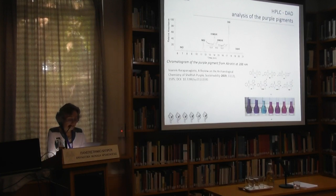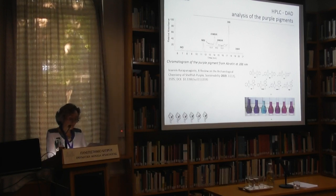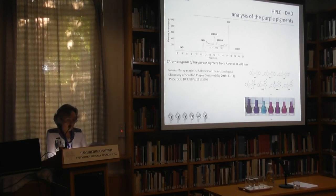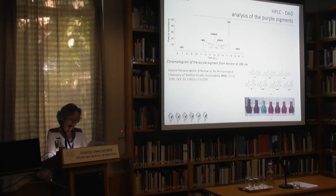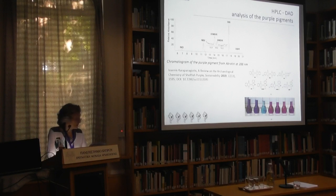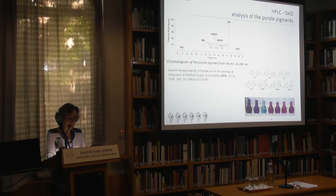High-performance liquid chromatography, as we have already seen with the diode array detector, is the most efficient among the techniques used for the full analysis of the shellfish purple, as it allows the detection and identification of all the 7 indigoid components within a single chromatogram, and allows also semi-quantitative and possibly complete quantitative results for the full characterization of the pigment. In the HPLC chromatogram of the purple pigment, apart from the indirubin compound, which was not detected in the sample extract, the other 6 components of the purple have been identified.